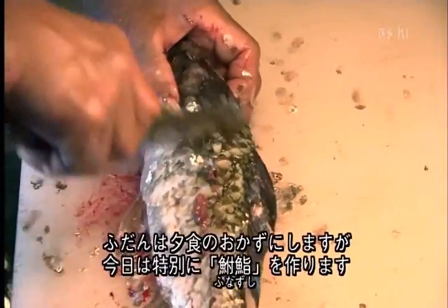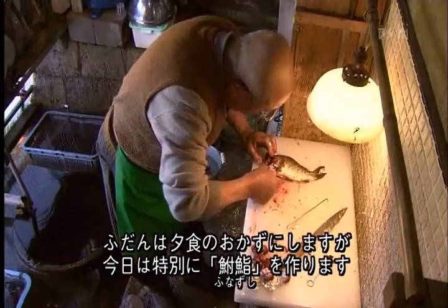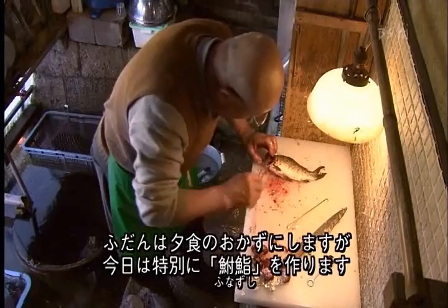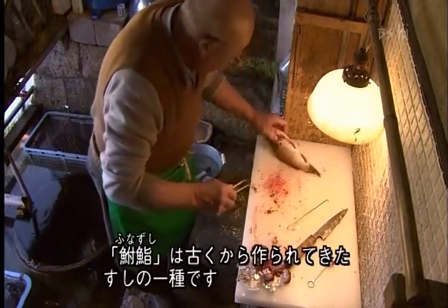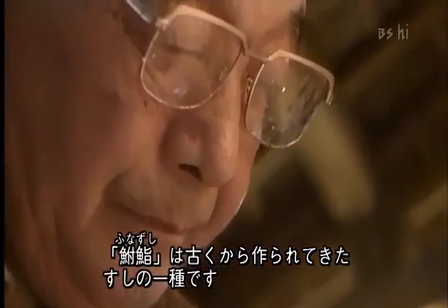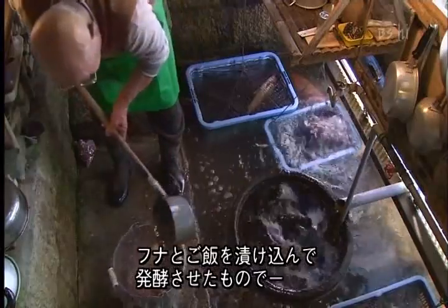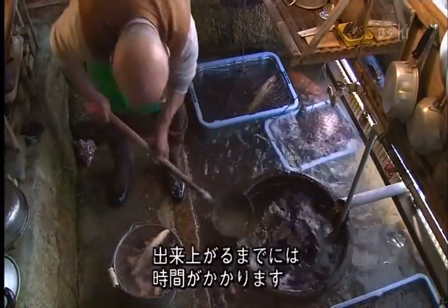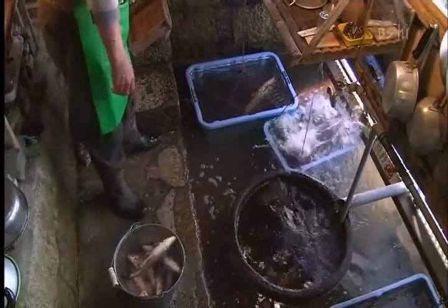The catch is usually sold or cooked for supper that evening. But today he's preparing funazushi. Funazushi is believed to be how sushi first started, perhaps 1,000 years ago. It's salted and fermented crucian carp and rice. It smells sour and takes a long time to make.